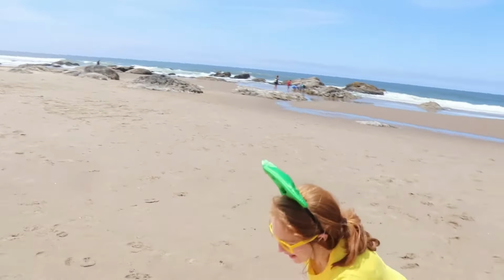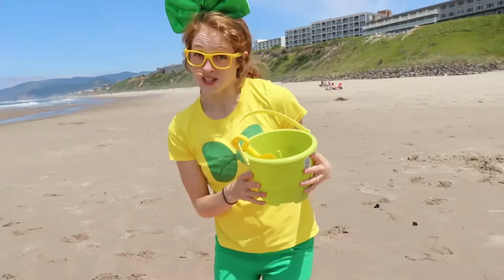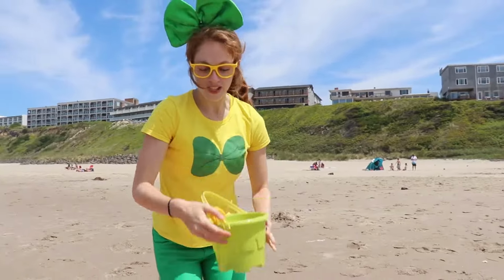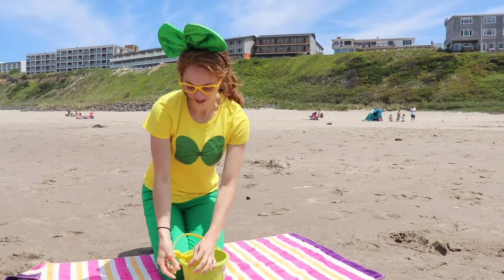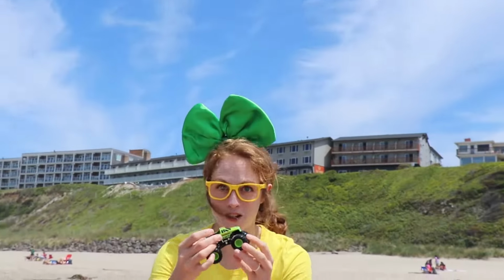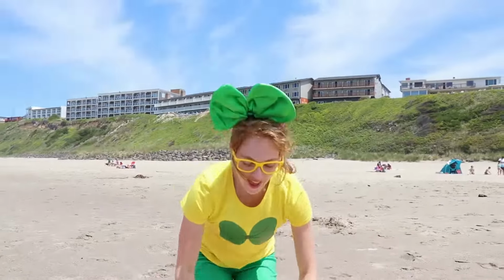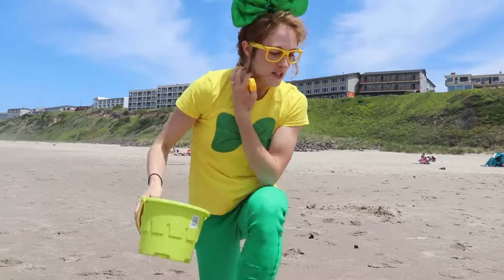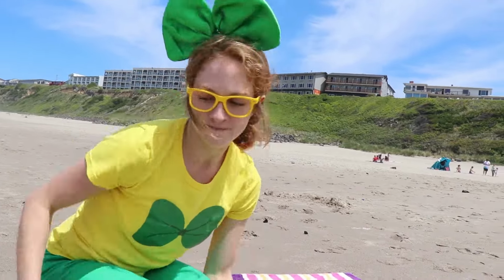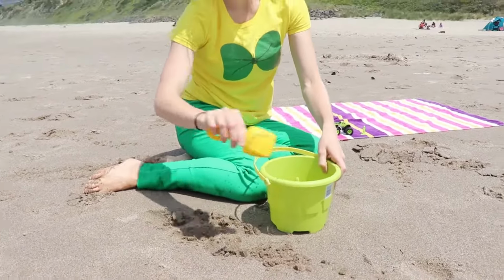They're gonna dry in the sun because it's nice and warm out. All right, so today I brought a green bucket and a yellow shovel. And a green monster truck, and it came with a green guy too. Hey, I have an idea. Let's build him a big castle to live in. Is that a good idea? All right. Gotta fill this bucket up with sand.